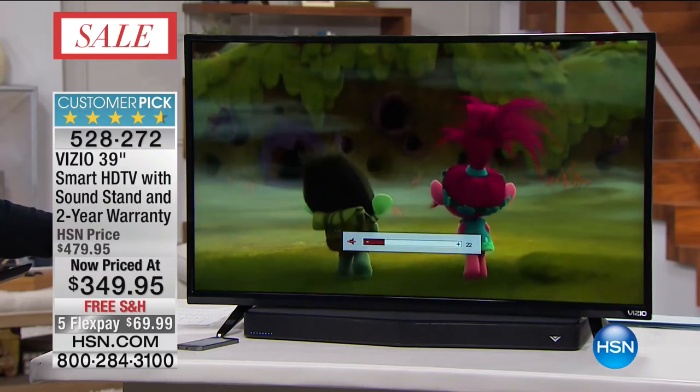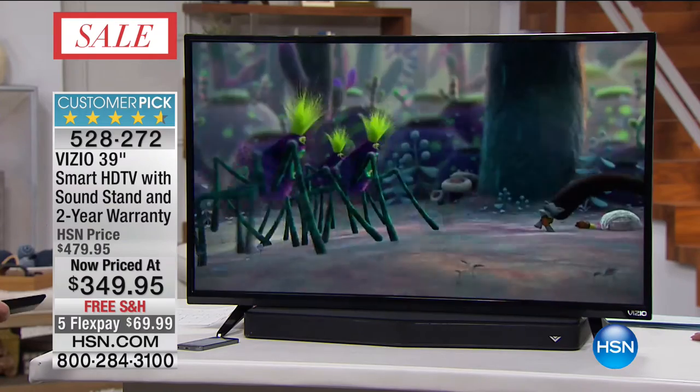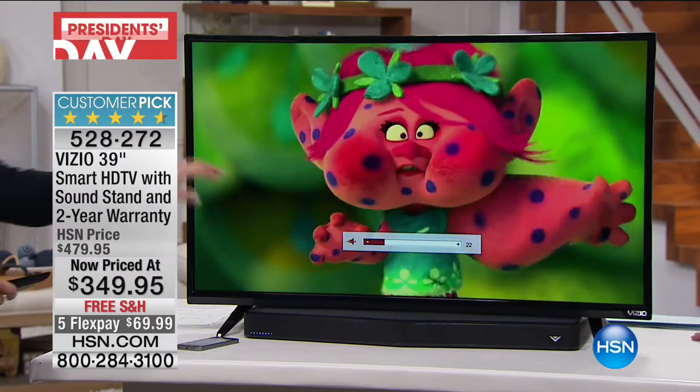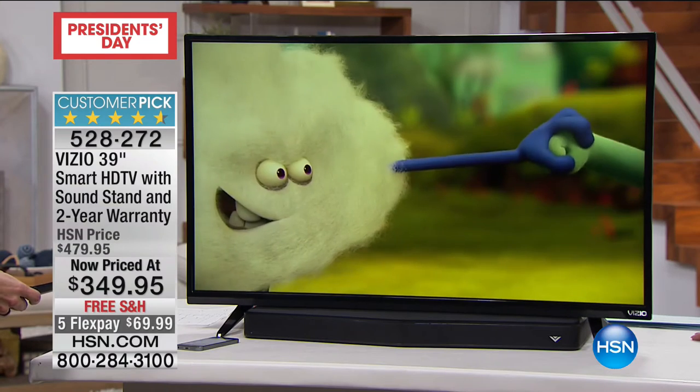Now the sound bar. Here we go. Oh, listen to that. Now, without the sound bar, not bad. With the sound bar, I didn't touch the volume. Look at this. Without, gear shift. Love that part.